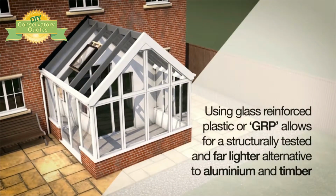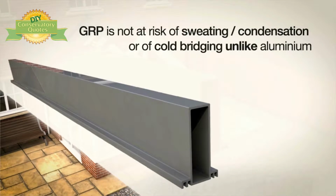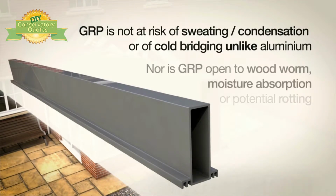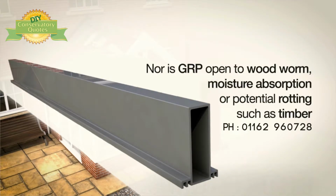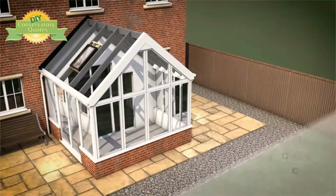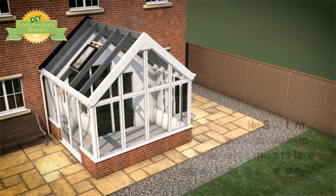Using glass-reinforced plastic, or GRP, allows for a structurally tested and far lighter alternative to aluminium and timber. GRP is not at risk of sweating, condensation, or of cold bridging, unlike aluminium. Nor is GRP open to woodworm, moisture absorption, or potential rotting, such as timber. Leka systems enable your existing conservatory frames to take the weight of your new Leka roof.